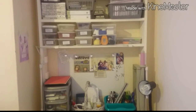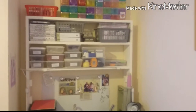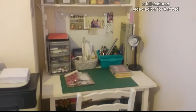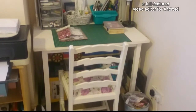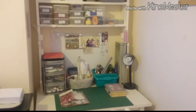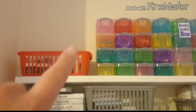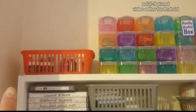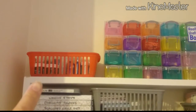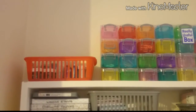So I'll take you, so this is my desk. I can't fit it all in the camera, so I'm just going to have to show you like this. Okay, so I'll go over to my desk and I'll show you what's there. So on the top shelf I have this red basket here. This has my embossing powders in, my glitter glue, sequins, and bits and bobs like that.